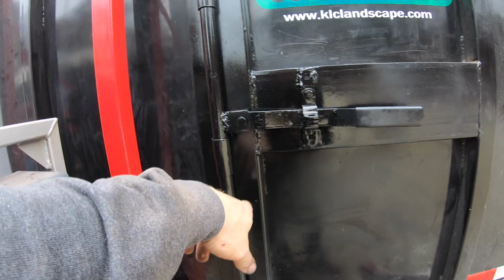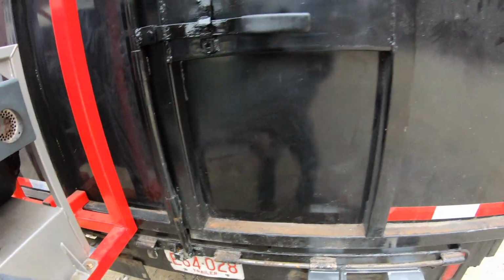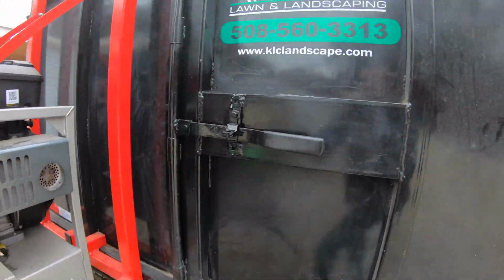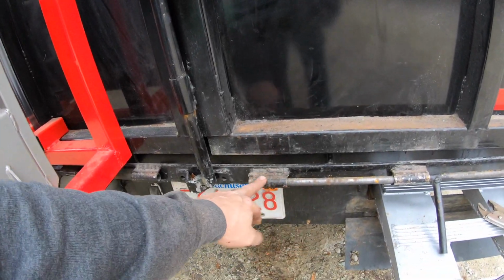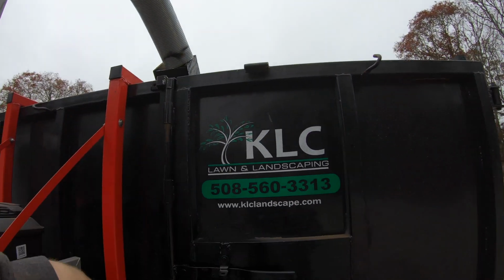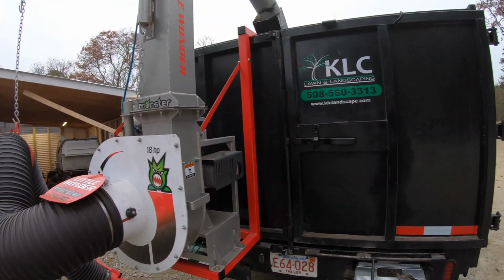And reconnected, ready to go. So that holds that nice and tight now. Clips in really good. Could actually lock it if I wanted to, but I don't think I need to. Actually, I gotta redo this at some point. I'll repaint that then. Just gonna touch up a little paint up here, just to kind of keep the rust off this thing. And on to the next project.